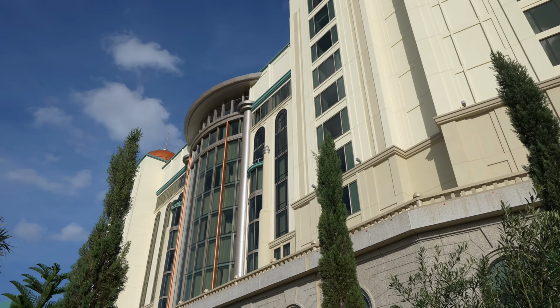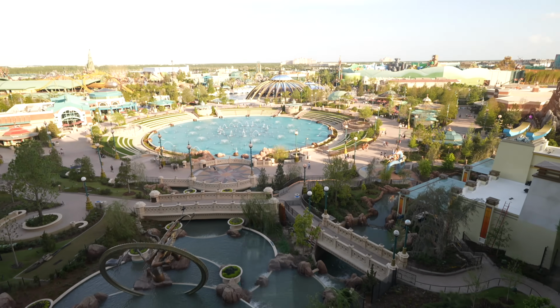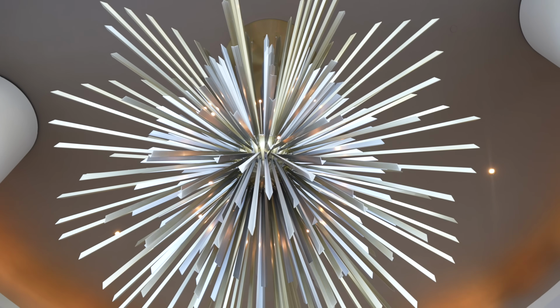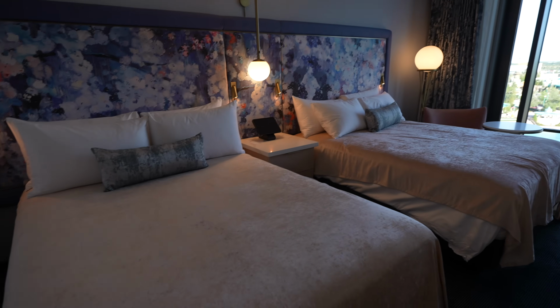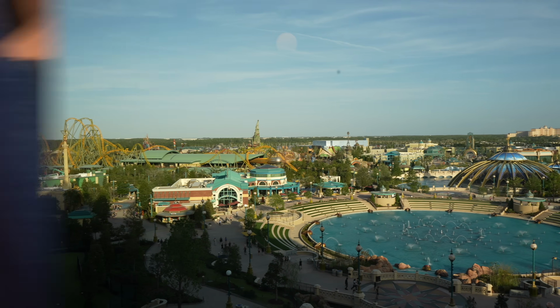Today, we're getting an exclusive early look at the all-new Helios Grand Hotel, the in-park hotel for Universal Epic Universe. We've been invited out by Universal to show you the best of what this hotel has to offer, including its luxurious pool, rooftop bar, incredible rooms, and so much more. Our weekend-long Epic Universe coverage starts right now.